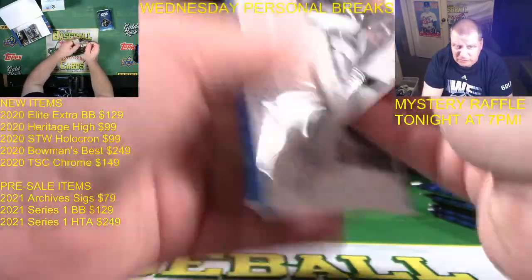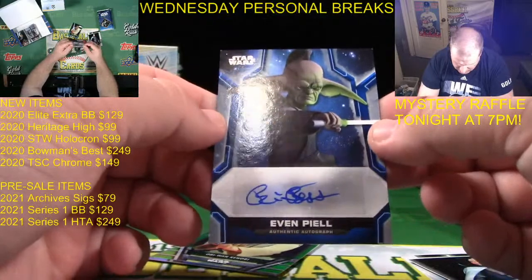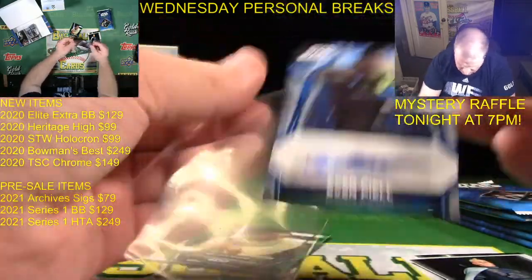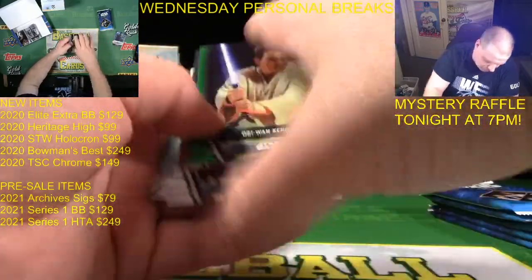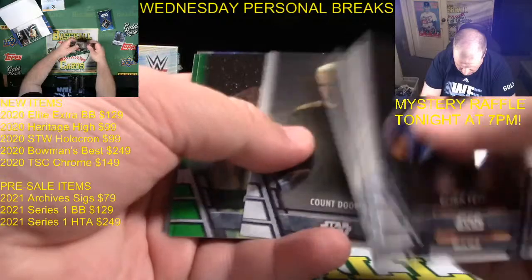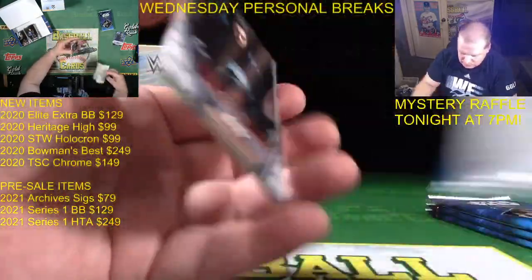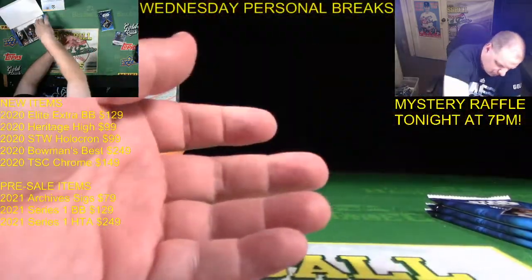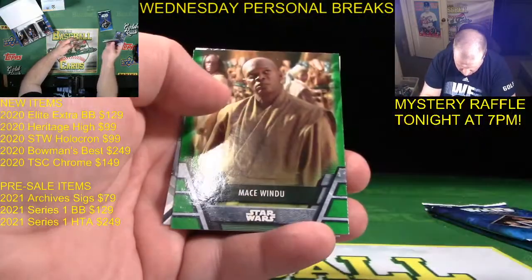Last stack here, Holocron. Darth Vader. Ooh, here we go. Your autograph. Even Peel out of 50. Obi-Wan Green, Palpatine Foil. Mace Windu Green, Aurelius. Chewbacca Green, C-3PO Foil. We got C-3PO Green, Mace Windu Green.